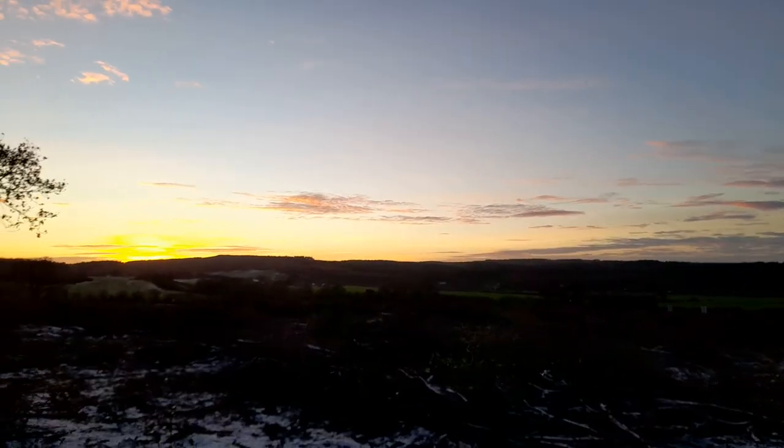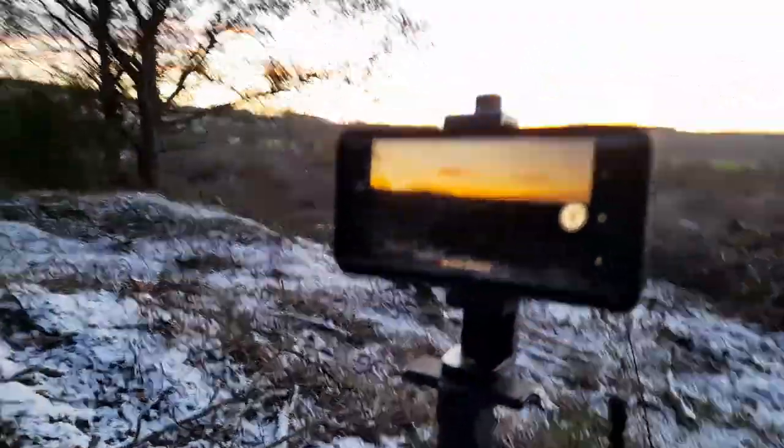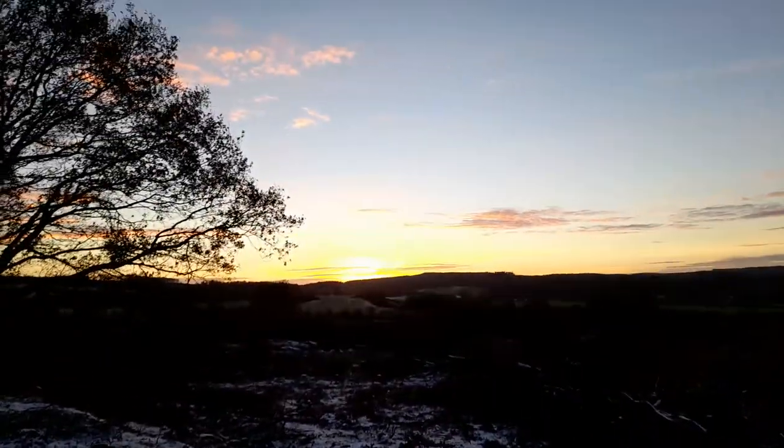Well, guys, it looks like we had some extra snow this week. I wasn't expecting to wake up this morning and see snow on the ground. However, guys, I am here doing a time-lapse video of this view I've got right now, and it's absolutely beautiful. You're not able to see it, but I've been here for less than 20 minutes.